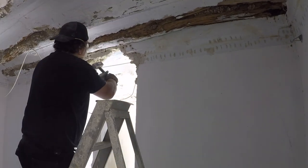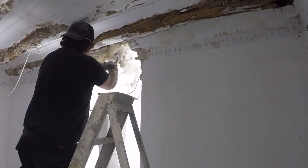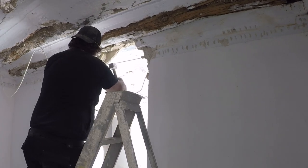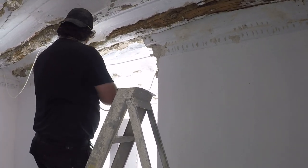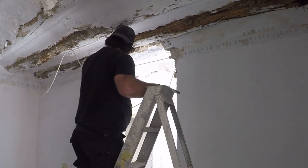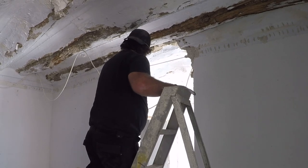Time was already starting to run out for Dave. His time here always goes far too quickly. And so by taking out this centre section, it would mean that I could move forward with removing those other two halves of that wall while he was away.